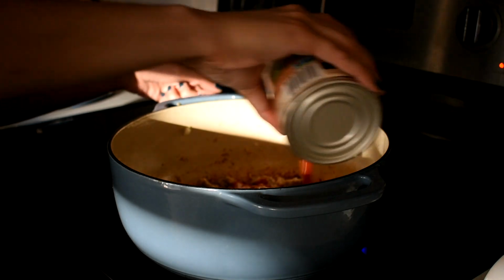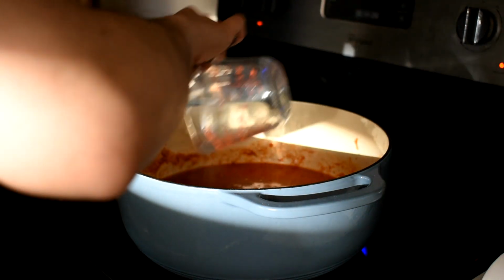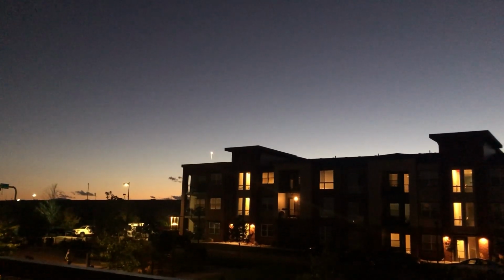I coated the meat in flour and stuck it in the pot to brown, and then took it back out to cook some garlic and onions. When I put the meat back in, I just added some tomato and water. Since the stew had to cook for about 2.5 hours, I got into something cozy and then sat out on my balcony with some whiskey.